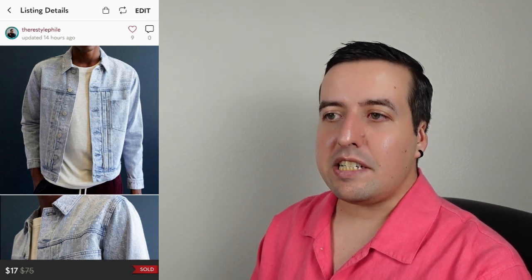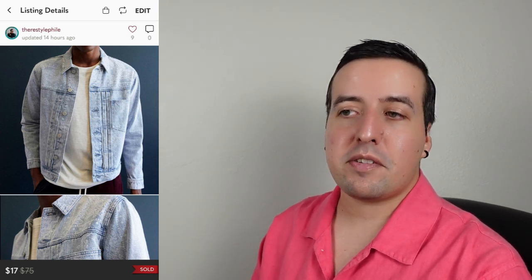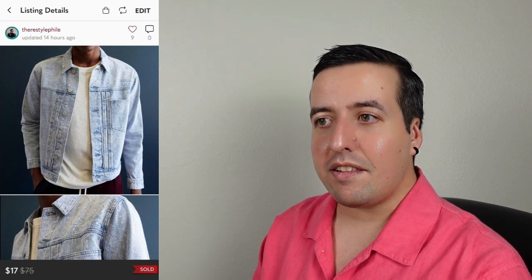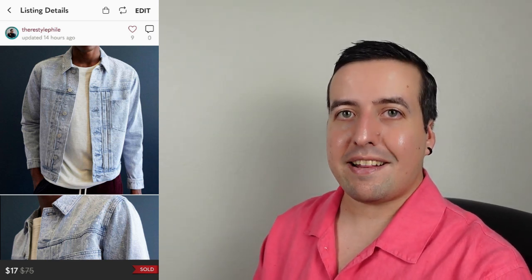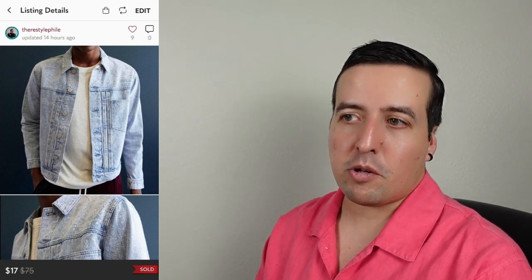The next sale was a PacSun bandana print denim jacket, size small. It sold for $17. After Poshmark's fees, I received $11.58. This was from my personal collection, so I'm going to take the $11.58 as pure profit since I wore this a fair amount myself.